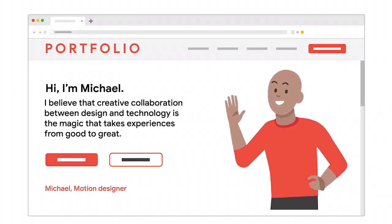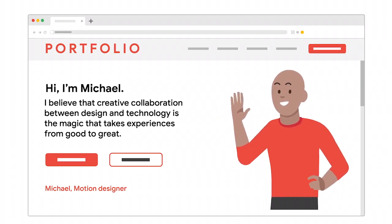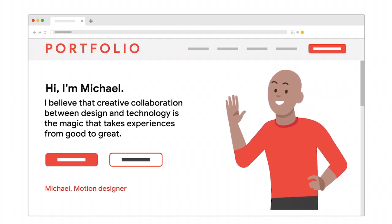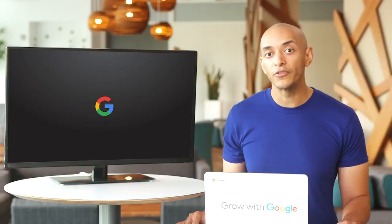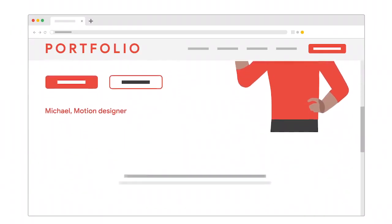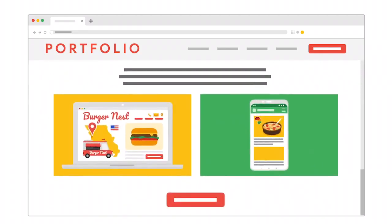If a recruiter is searching for a motion designer and can immediately tell that's your specialty by glancing at the introduction on your home page, then great. They're more likely to continue going through your portfolio. But if your homepage uses vague language or doesn't communicate anything at all, the recruiter might not bother going further.